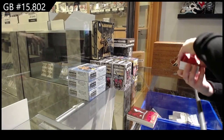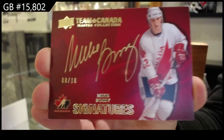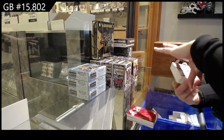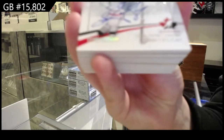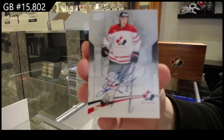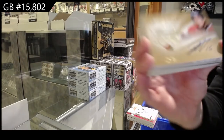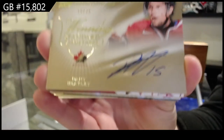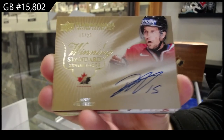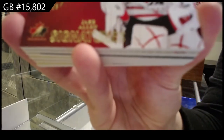We've got a Team Canada Signatures number to 10 of Mike Bossy. Excuse me. Base auto number 220, Ryan Getzlaf. Winning Standard Signatures number 225, Danny Heatley. Team Canada Signatures number 225, Jake Allen.